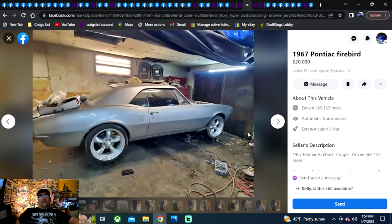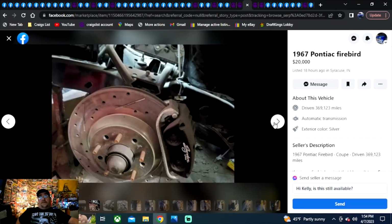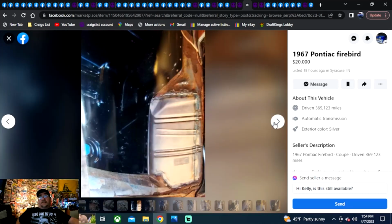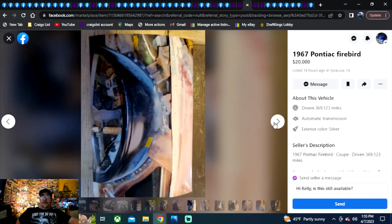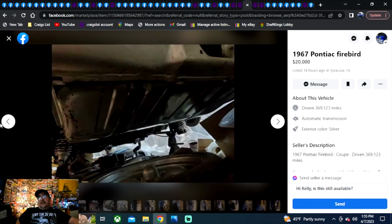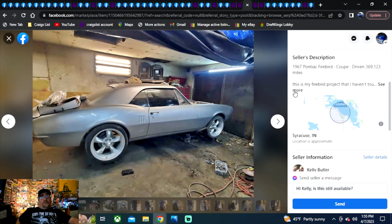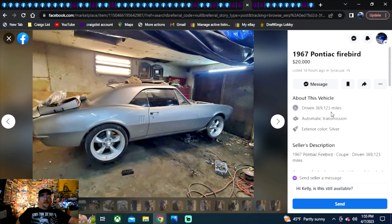On to another one. It's crazy that they're changing it, right? So why are they changing it if they've been good? Tell me. 1967 Pontiac Firebird, 20,000 we've made it to. So 20,000, they're surely not giving it away. But you can see this car's had a lot of upgrades and a lot of money thrown at it, including an LS engine. Shows you a lot of the work and progress it's taken to get it where it's at now. 18 hours ago, Indiana.